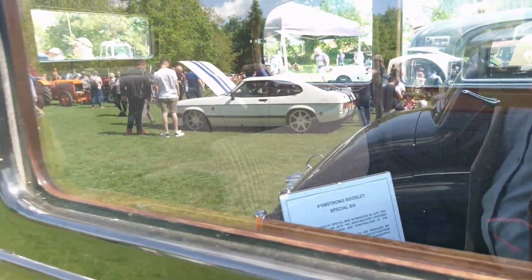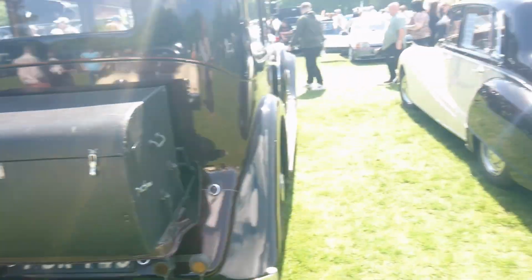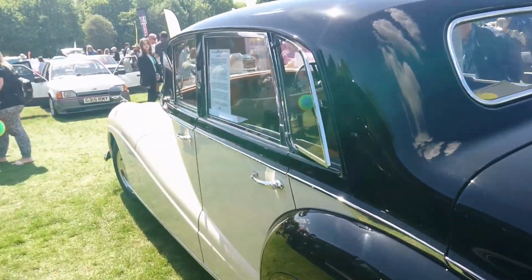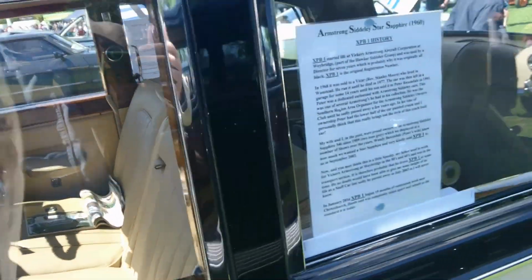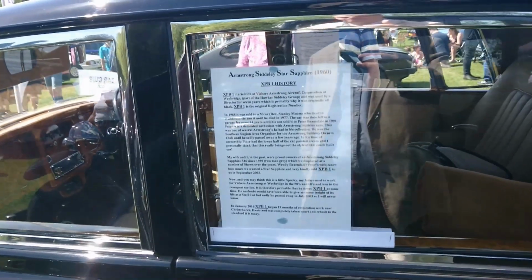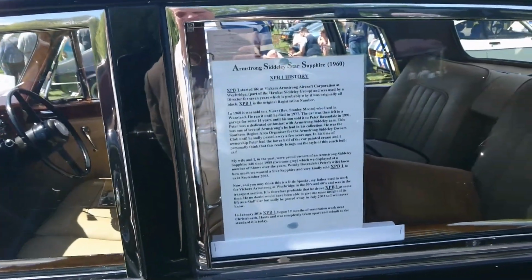So this is another 35, another Special 6, with extra luggage capacity, it would seem. Another Star Sapphire here. Someone's very kindly left me an information sheet about this one, viewers. It's got a beige leather interior. I do like a nice beige leather interior. This one is a 1960. That Rhino over there seems to be a little bit loud. I do apologise. It's a very late one then.